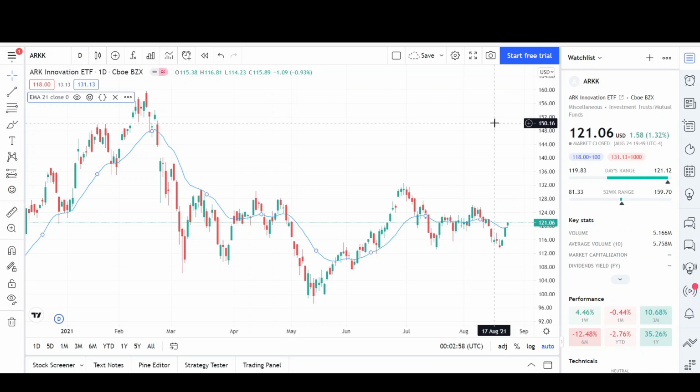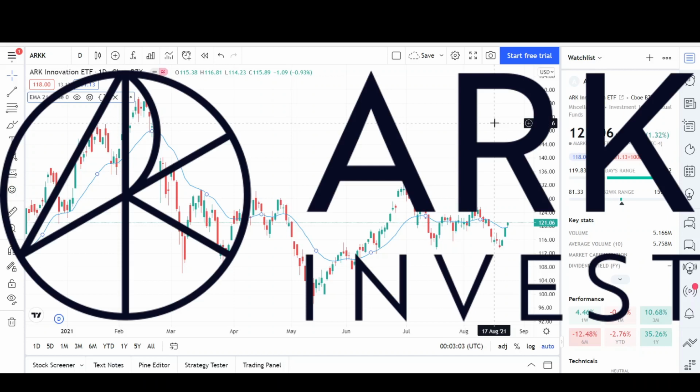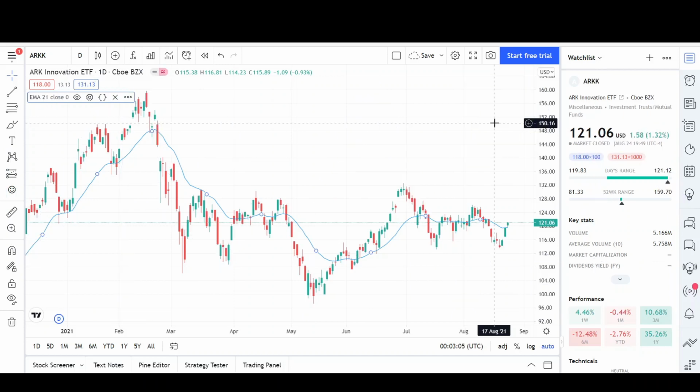What's up traders, this is Vee Trades and today I'll be doing a technical analysis breakdown for ARK Innovation ETF. They have a basket of high growth tech stocks such as Tesla, Coinbase, and Spotify.